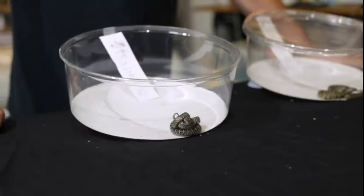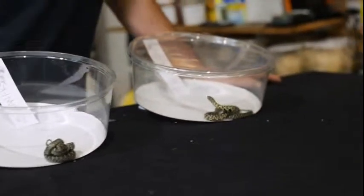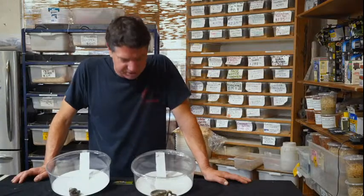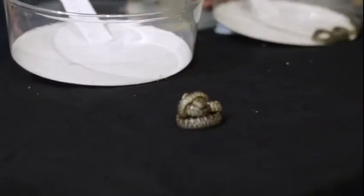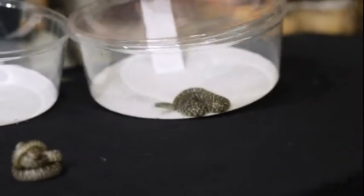HANFKS1, is $65 and is a female. And the one here on your right, HANFKS2, also $65, is not in shed. So this little ball of snake here, not representing well of its color, is deep in shed. This one here, a little bit truer to what we'd expect to see.